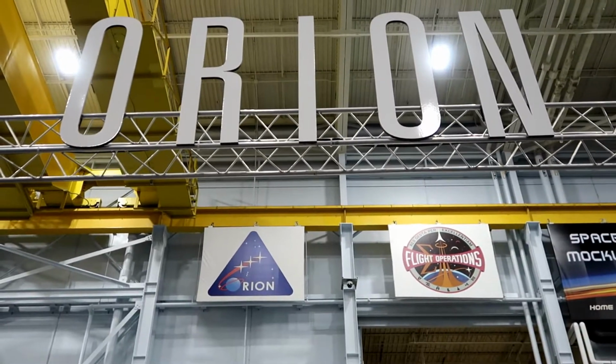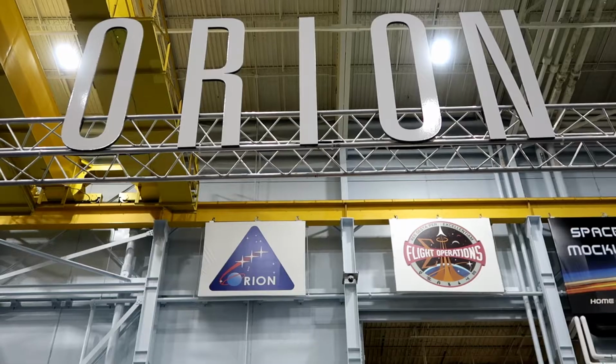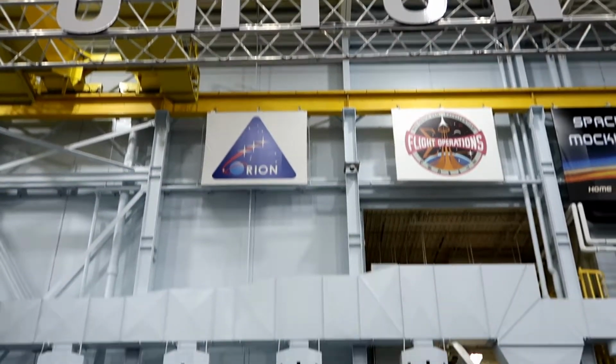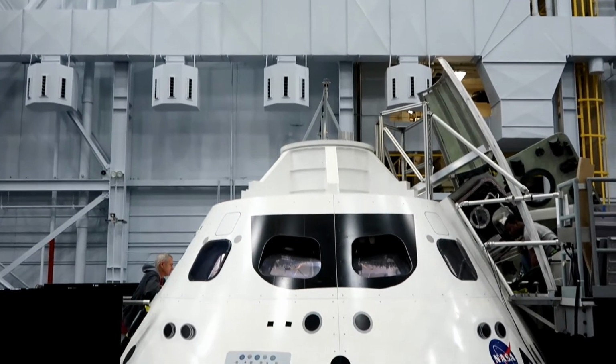Side is our Orion vehicle. So this is a NASA built system that is going to take people back to the moon and on to Mars.